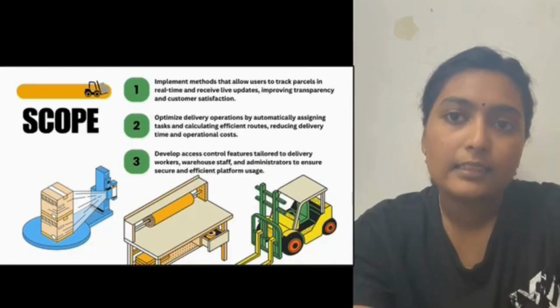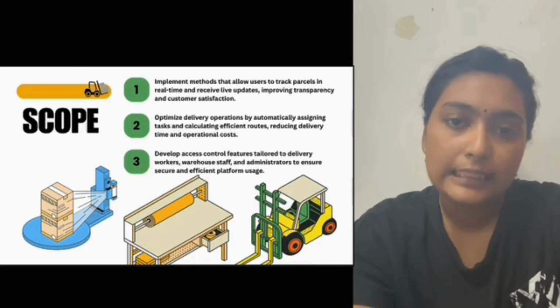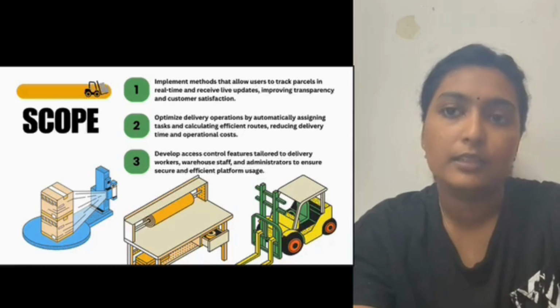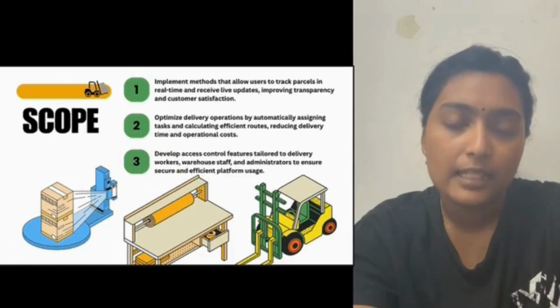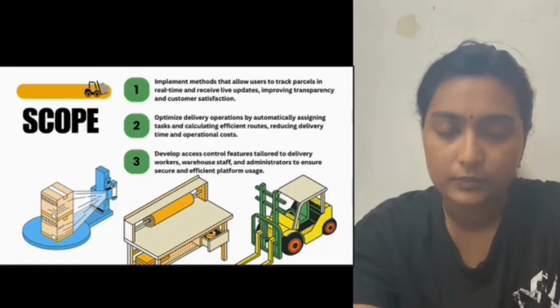And second, our project scope is to implement methods that allow users to track parcels in real time and receive live updates, improving transparency and customer satisfaction. Second scope is to optimize delivery operations by automatically assigning tasks and calculating efficient routes, reducing delivery time and operational cost.